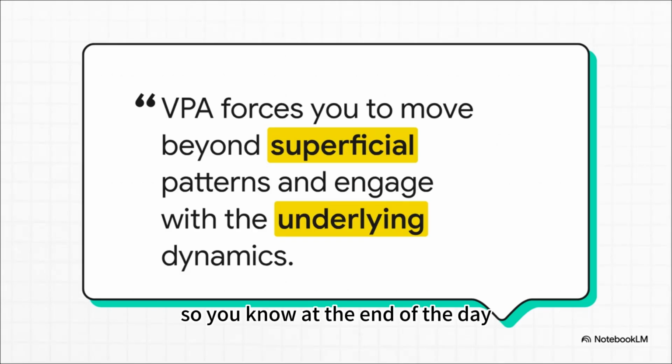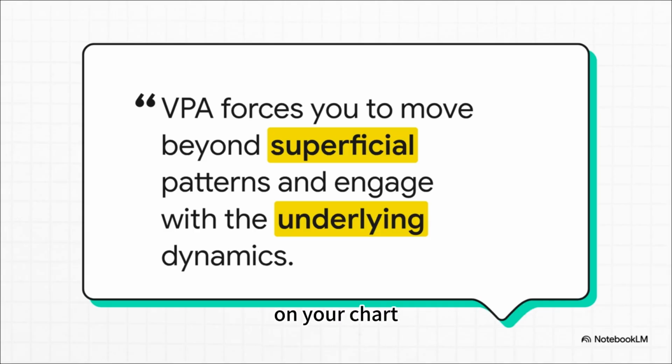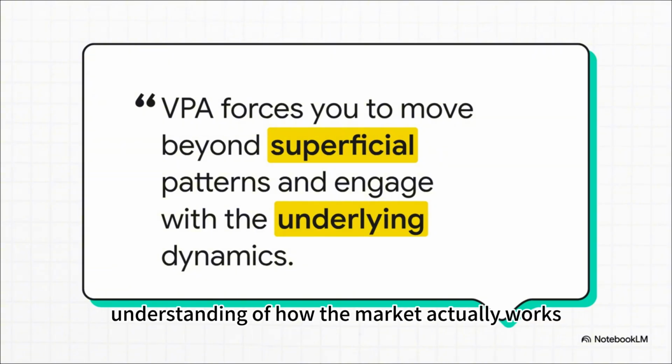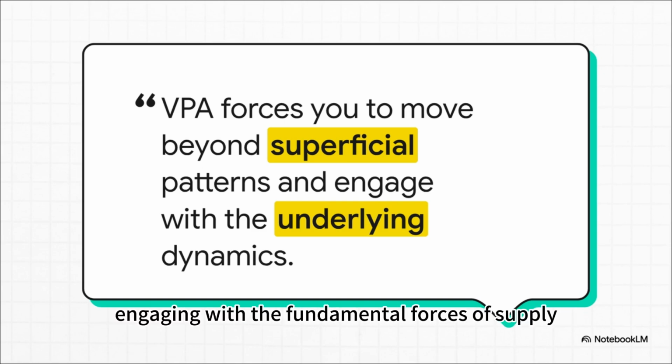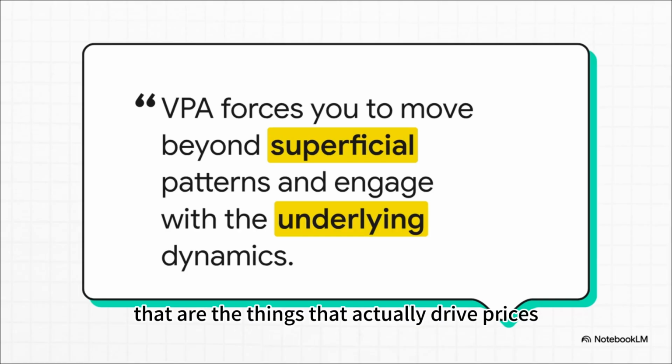So, at the end of the day, learning to use VPA is about so much more than just slapping a few new indicators on your chart. It's really about developing a much deeper, more profound understanding of how the market actually works. It forces you to stop just chasing superficial patterns and to start really engaging with the fundamental forces of supply and demand that are the things that actually drive prices.